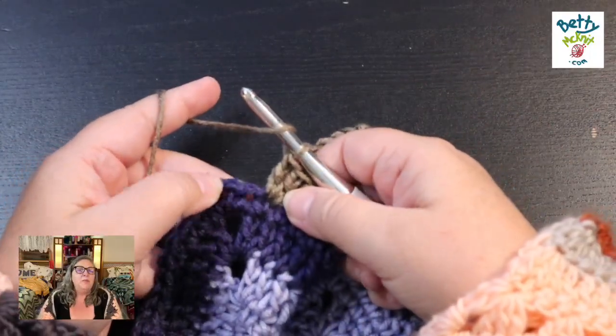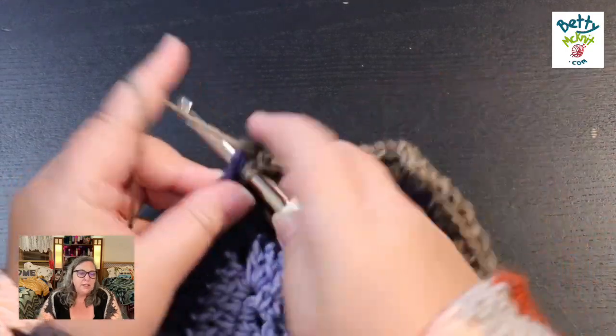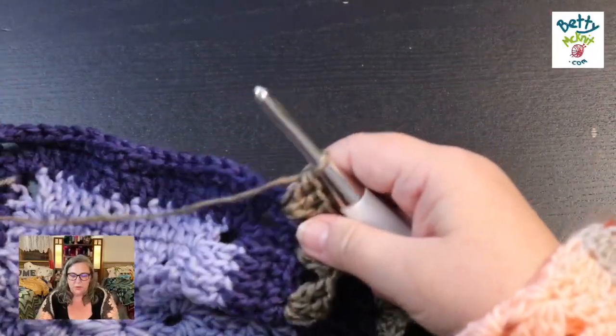There's just a little weird moment at the end of this row where you only have one to skip. But it's okay. Close enough. And then three double crochet three times in the corner.